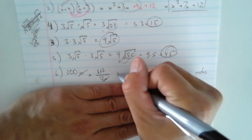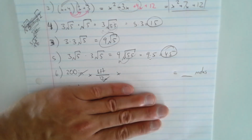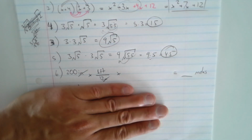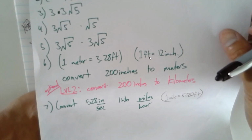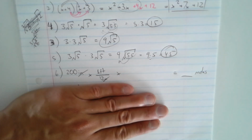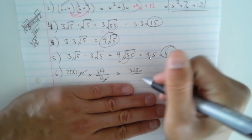However, is that our final answer? No. Where do we go from here then? Do we know any conversion rates between feet and meters? Maybe not off the top of our heads, but with a little assistance, do you see a conversion rate that we might be able to use? 3.28. Okay, so it's 3.28 meters over 1 foot.